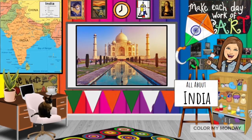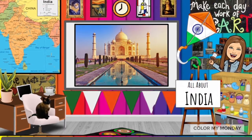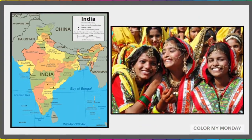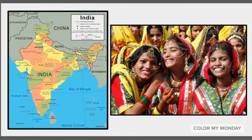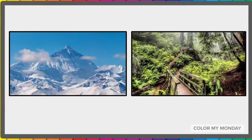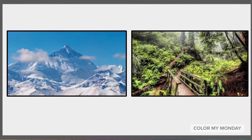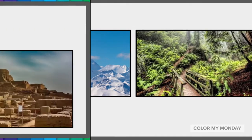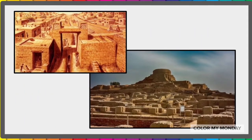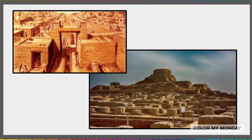Today, we're talking about India. India is one of the oldest civilizations in the world and has a rich cultural heritage. It's the 7th largest country in the world and stretches from the Great Himalayas in the north to the tropical rainforests in the south. India's history and culture is dynamic, spanning back to the beginning of human civilization.